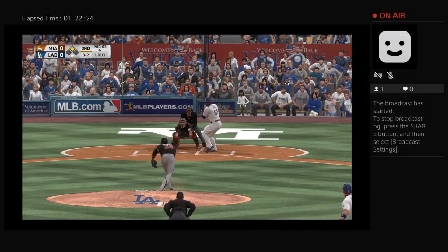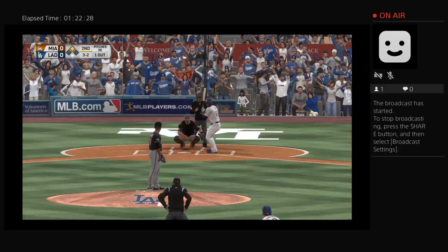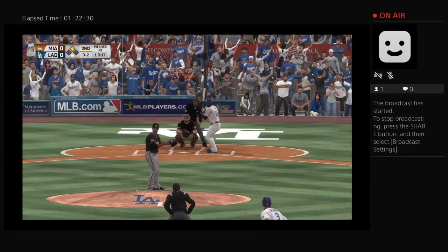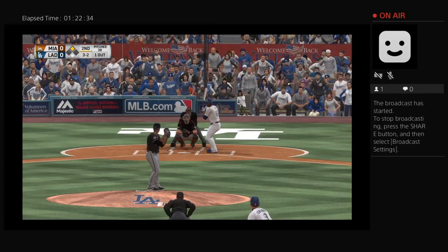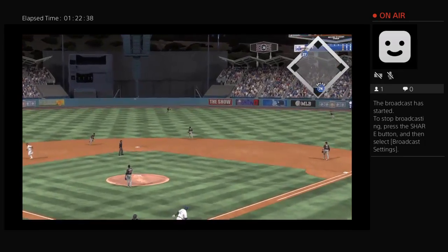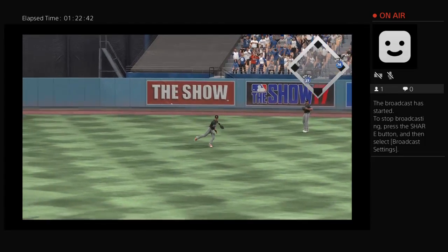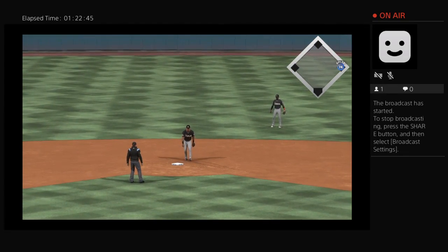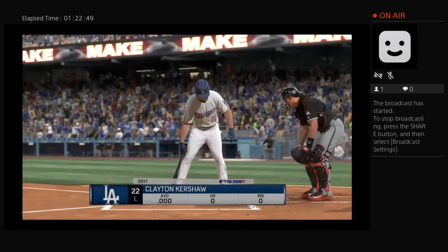Count is full. Here's the pitch. Too close for comfort, and he did a good job just to make contact. Ready to deliver the full count pitch. Liner toward right center, and that's in there. Base hit. Grandal rounds the corner and is headed home. The run is in to score, and they take an early 1-0 lead.